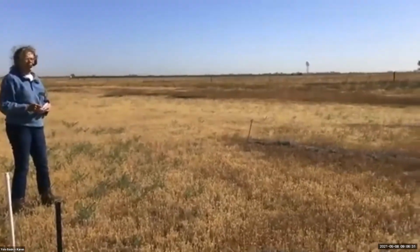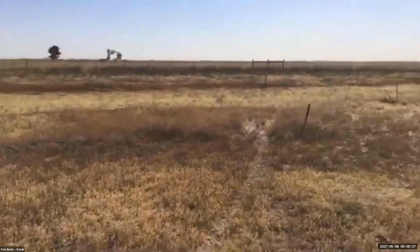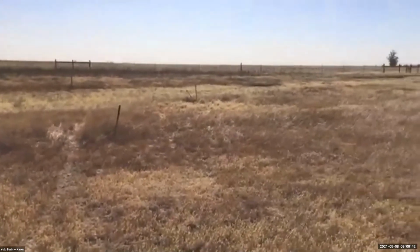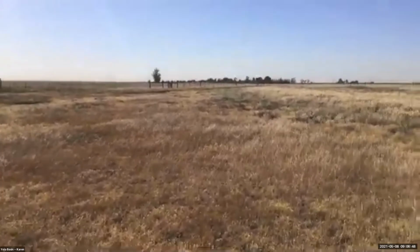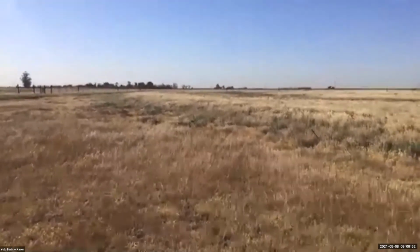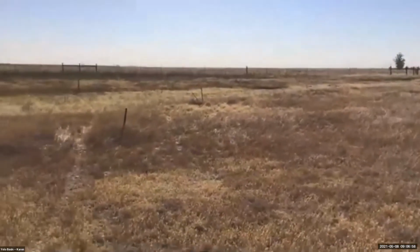We're near the south end of it here. But you can see the land around here is pretty flat. Still, there are minor dips and undulations. So there's enough of depressions to allow us to have vernal pools in this area. And right where I'm standing, there's a PVC pipe that sticks up.